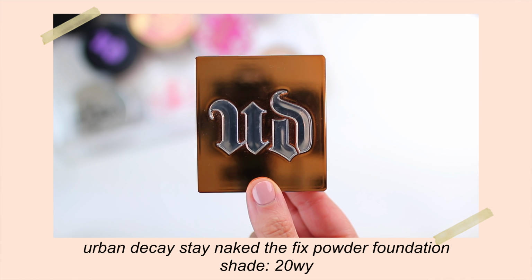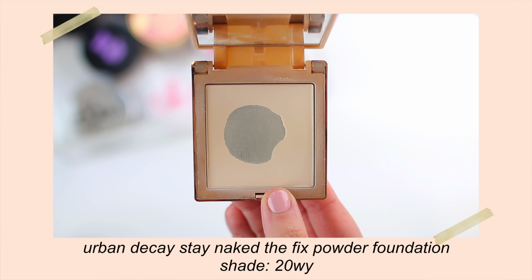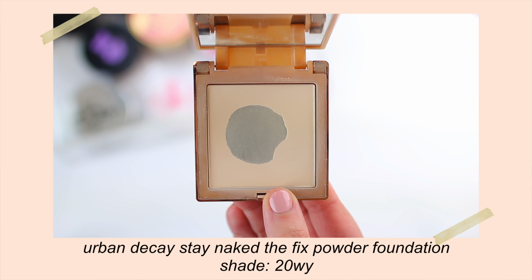So this one comes in 24 shades. It is a weightless, long-wearing powder foundation with buildable medium coverage. They say that it has a real skin matte finish that's supposed to last up to 16 hours. When I initially tried this, I was using it as a setting powder and I didn't like how it looked on my skin because I felt like it looked very dry, almost a little bit heavy, but when you use it in the way that it's meant to be used, as an actual powder foundation in place of liquid foundation, it looks really good on the skin, especially if you have oily skin.